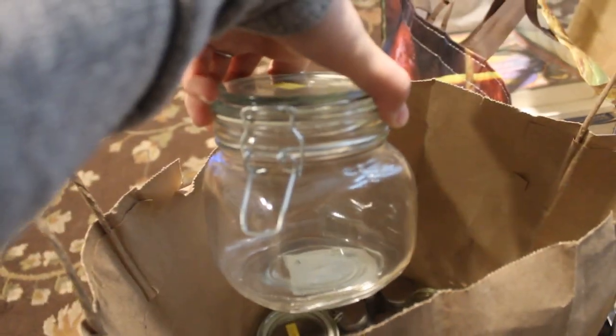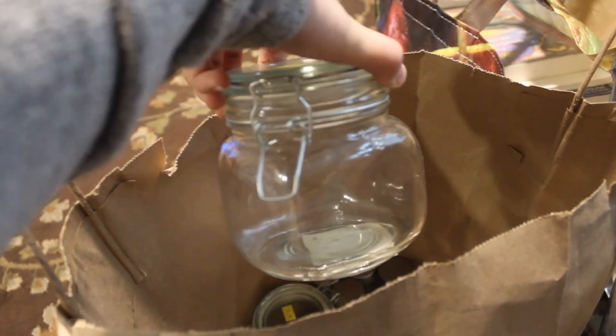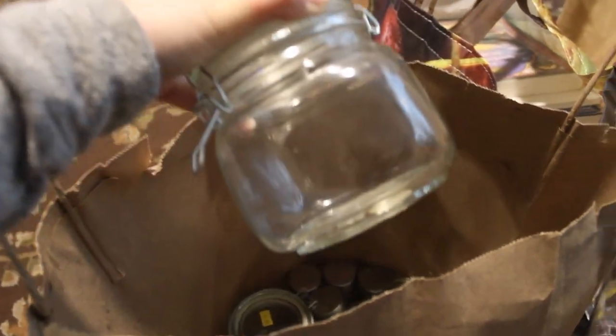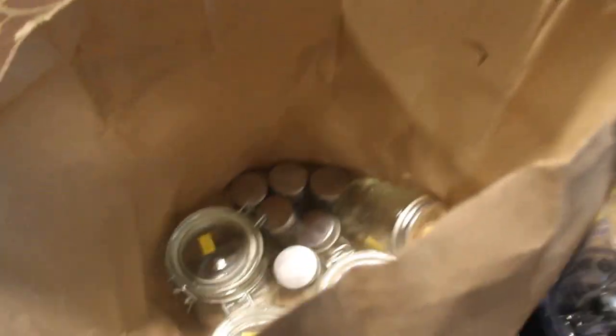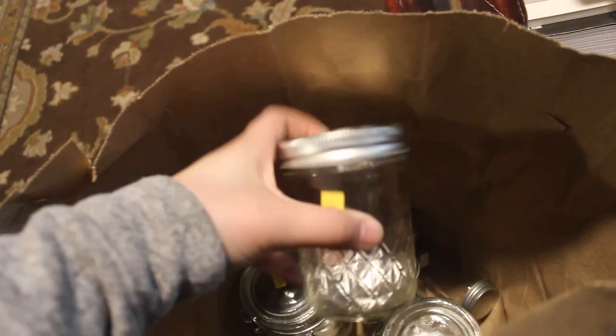I believe I got 3 of these glass, I don't know what they're called, but they have like the seal on them. These were 99 cents for these, which I thought was a good price. But let's see. Oh, I got 5 of them. There's 4 more in there. I got pint jars, 69 cents each. There's 1. Oh, I only got 1 of those.